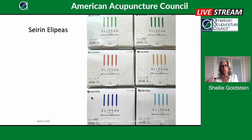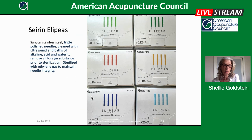I like them a lot. They're again the same quality, as Serin upholds the integrity of their production of their needles. They come in 5 needles in a blister pack. What I like about them is that they're short, but they also have handles so that you don't need to use tweezers, for those of you like me who are somewhat tweezer compromised.